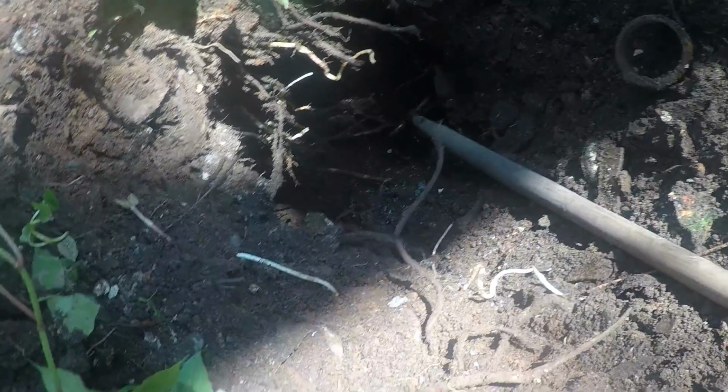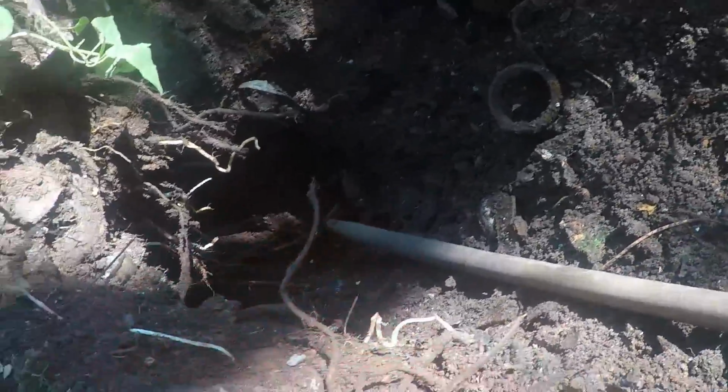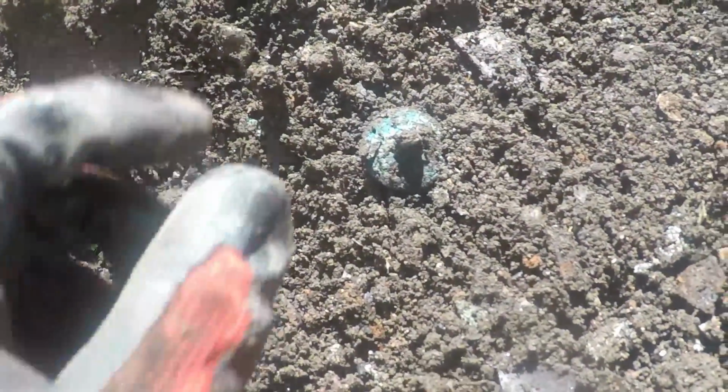All right, you can see here, I've been here long enough to rake around up here by my bag and started this hole going down in, and I just got an absolute week maker. It's right here. It's a big military button. It's at least the size of a quarter.